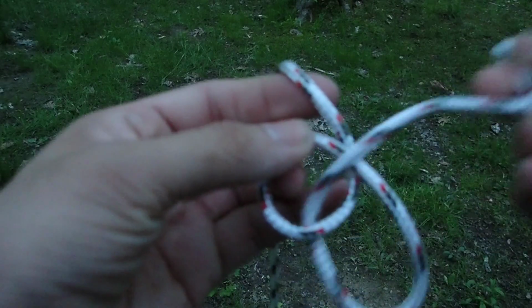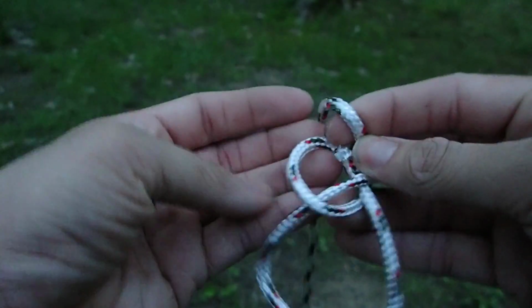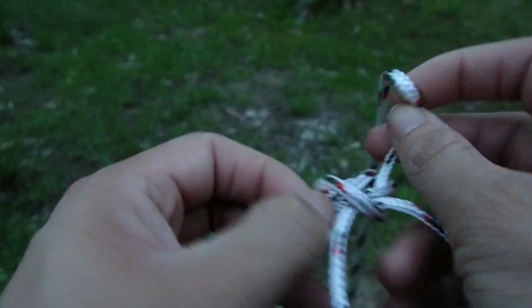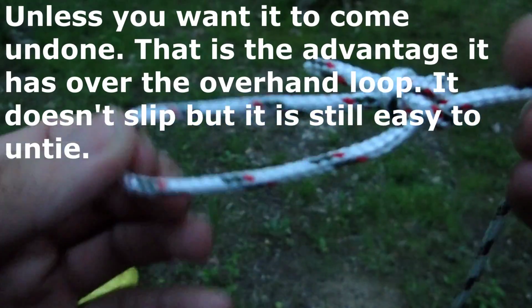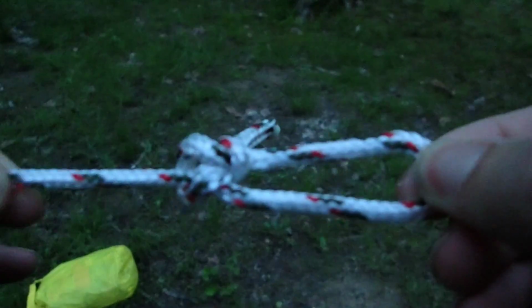But the way to remember is this is the bunny and this is the hole. So here comes the bunny, comes out of the hole, right, around the tree, and then back in the hole. And then go ahead and dress it up, and then you have a loop that is probably not going to come undone. So once you got a small loop about this size, what you're going to do is throw your line with either a rock bag, or I'll show you another way.